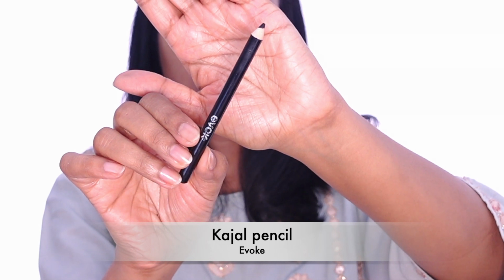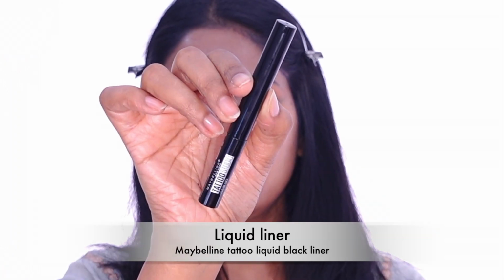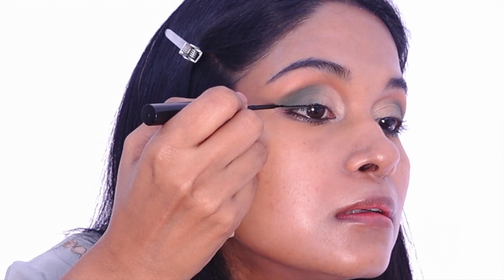Finally, I'll use a kajal pencil to fill in the lower waterline from end to end. Now, using a liquid liner, I'll create a soft curved wing. I'm using here the Maybelline Tattoo Studio Black Ink Eyeliner.